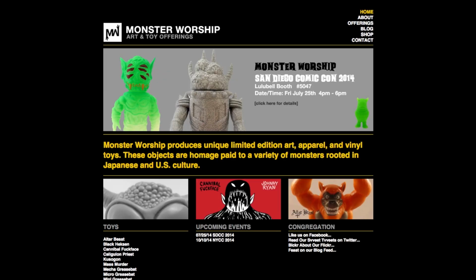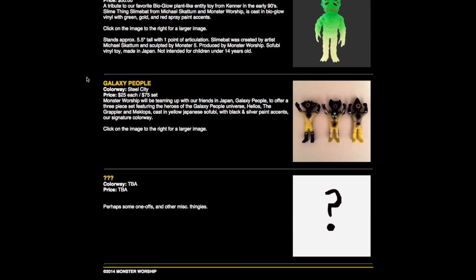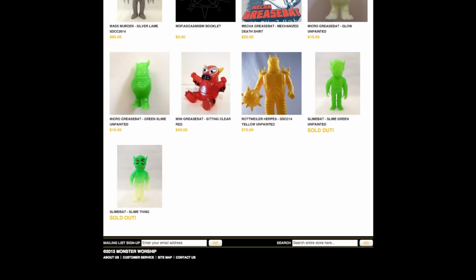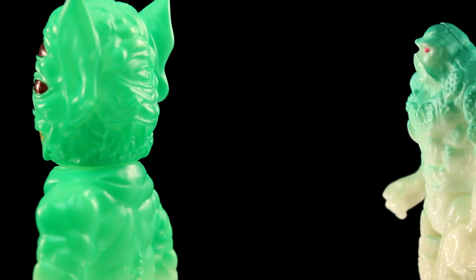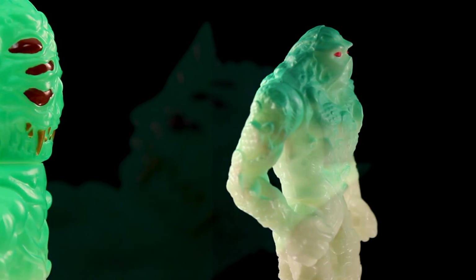Yeah. Slime Bat. This was by Monster Worship, and this is the BioGlow version, which is an homage to the Swamp Thing with all the cactuses on them. Having them side by side, you can totally see the influence between the two. Yeah, I totally agree. He's gonna get sued by Kenner.